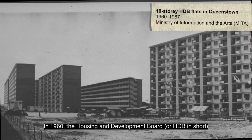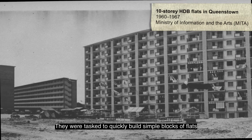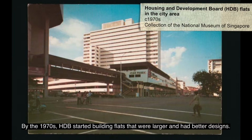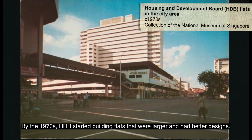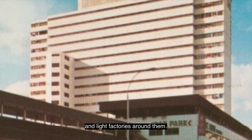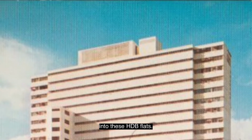In 1960, the Housing and Development Board, or HDB in short, was set up by the new government. They were tasked to quickly build simple blocks of flats to provide affordable rental housing for the people. By the 1970s, HDB started building flats that were larger and better designed. HDB estates also had shops, schools, hawker centers, and light factories around them. More people started to move from the shophouses and kampongs into these HDB flats.